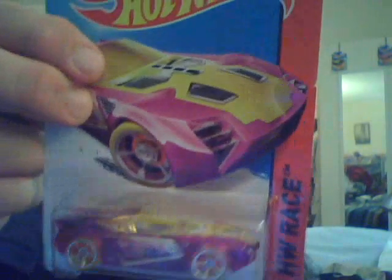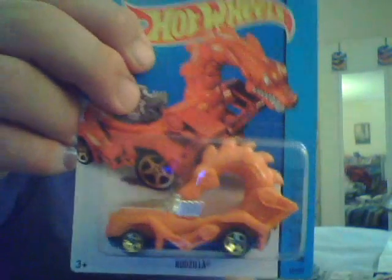Here's Nerve Hammer. Wild colors there, yellow and pink kind of clashing, but it's a pink car, so I had to get one for my granddaughter, because it's pink. Rodzilla, out in a new color for a new year, 2014. Rodzilla's making its appearance in orange. Rawr! That's always been a fun car to play around with.